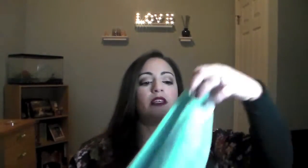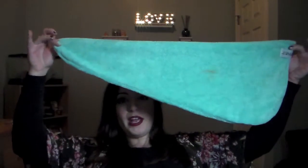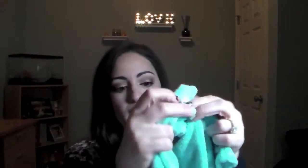So here's what it looks like, okay? It's like this triangle shape. You put your head in this side, and then you twist it up and pull your hair back, and then it secures into this little elastic loop that's right there, and it holds all your hair right up in there so you can sit and do your makeup. Or sometimes I wash dishes or I'm cleaning and I just have my hair up in that.